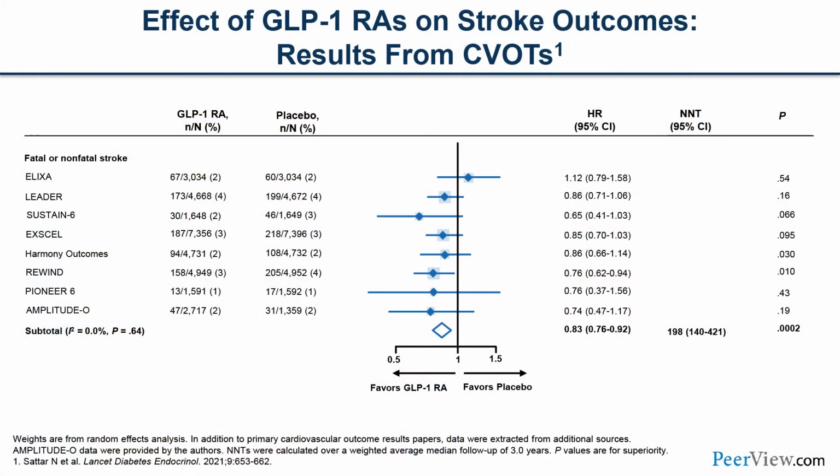With regards to the TIA, I think a lot of patients there start focusing on the risk of future strokes. And we have evidence from recent meta-analyses that if you look across the board on the GLP-1 receptor agonist studies, there is a statistically significant reduction in the risk of stroke.